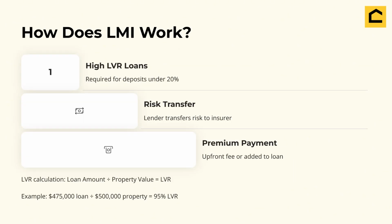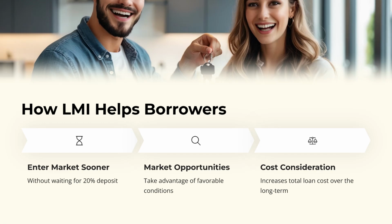How does LMI work? LMI applies on high LVR loans, especially those with deposits under 20%. Now what happens is, again, the lender transfers the risk to the insurer and the premium can either be paid upfront or added to your loan. LMI allows buyers to enter the market sooner by reducing the deposit hurdle. It does help buyers to take advantage of opportunities without waiting years to save a 20% deposit. But remember, it also increases the total cost of your loan over time.